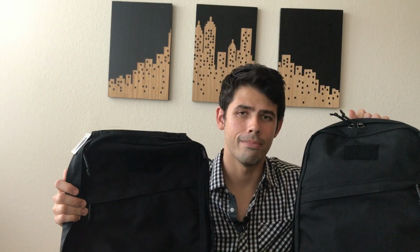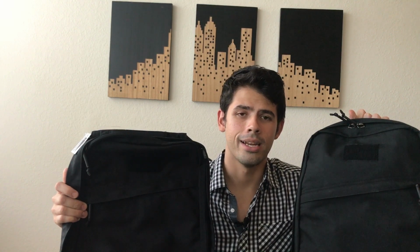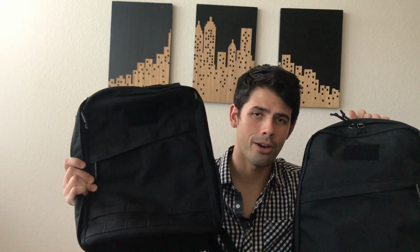One thing that was a little bit tricky to gauge from just looking at pictures on the website was how the bag would look on me while I was wearing it. On their site, GORUCK says that the maximum height they recommend for the Echo is about 5'10". I'm about 5'11", so I was worried that the Echo would be a little bit small for me. And I was also worried that it wouldn't hold everything that I needed to.